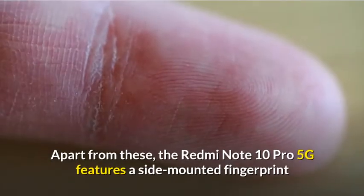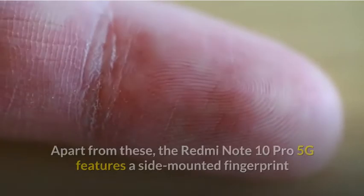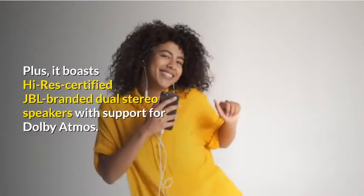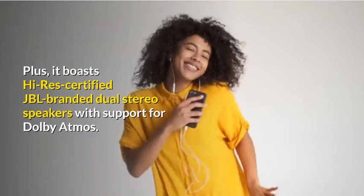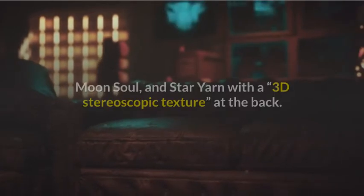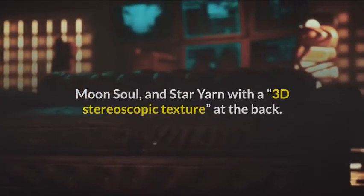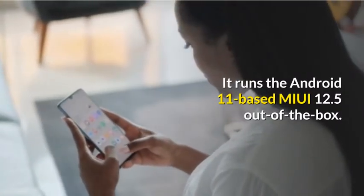Apart from these, the Redmi Note 10 Pro 5G features a side-mounted fingerprint sensor for biometric authentication and payments. Plus, it boasts high-res certified JBL-branded dual stereo speakers with support for Dolby Atmos. The device comes in three color variants, namely Magic Green, Moon Soul, and Star Yarn with a 3D stereoscopic texture at the back. It runs the Android 11-based MIUI 12.5 out of the box.